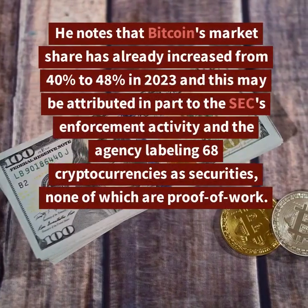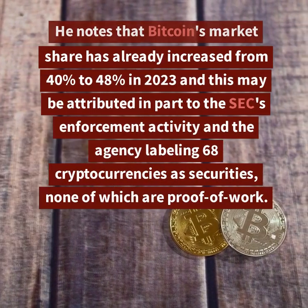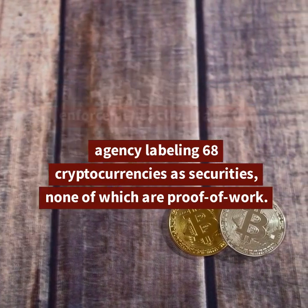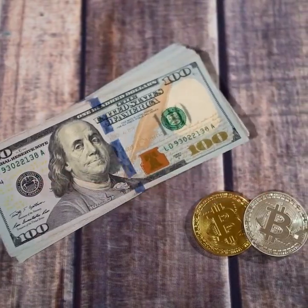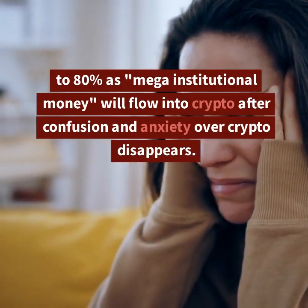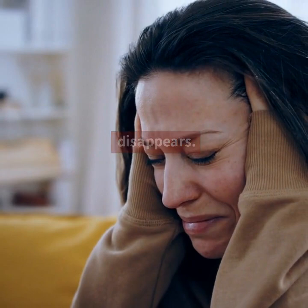He notes that Bitcoin's market share has already increased from 40% to 48% in 2023, and this may be attributed in part to the SEC's enforcement activity and the agency labeling 68 cryptocurrencies as securities, none of which are proof of work. In the future, Saylor believes that Bitcoin's dominance will increase to 80% as mega institutional money will flow into crypto after confusion and anxiety over crypto disappears.